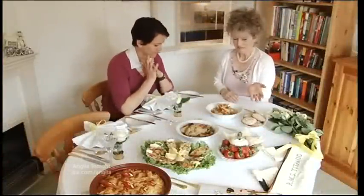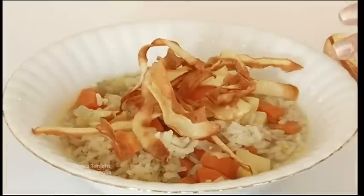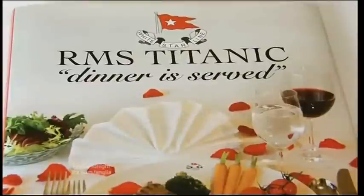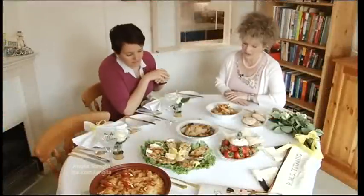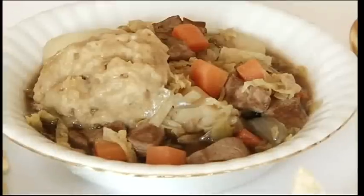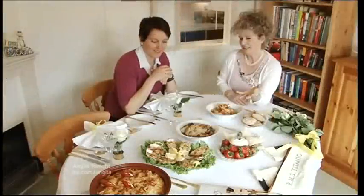Well, basically we have first, second and third. In third class you would have maybe rice soup, and for dessert, cabin biscuits. Here we have Irish stew with dumplings, so we're getting a little bit better now. And finally, we have the oysters.